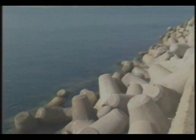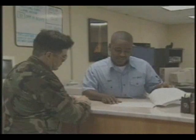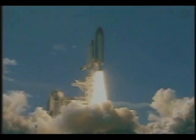Construction on the base began when 10,000 tetrapods were placed around the harbor to form a seawall. These tetrapods were subsequently adopted as the base symbol. Naval Station Rota and its 10 commands provide operational and logistical support to the U.S. 6th Fleet throughout the Mediterranean. The Naval Station is a focal point of airlift and sealift support for Navy, Marine Corps, Army, Air Force, and multinational forces. In addition, Rota supports other U.S. agency operations such as NASA's space shuttle flights.